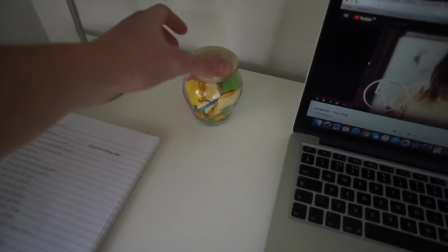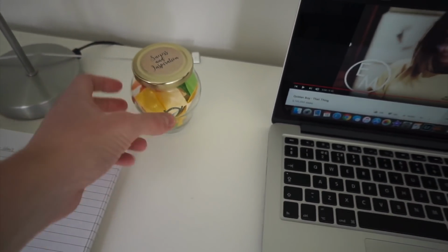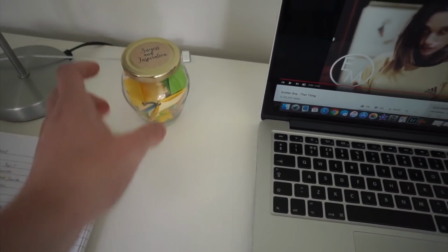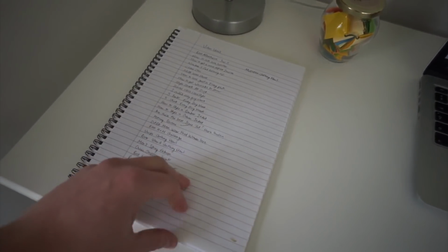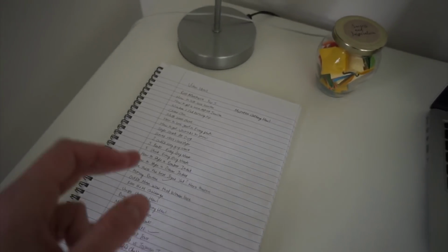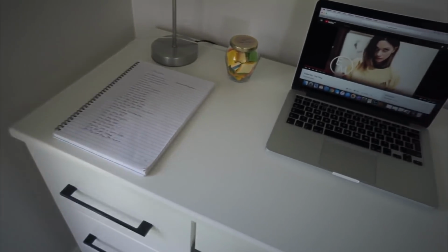Got a little mirror, another one. Another little success and inspiration thing. Sometimes when I'm a bit demotivated, I'll just take a few of them out and have a read of them. I've also got a bigger pad of video ideas, and I write a lot of notes in here. I'm always writing notes down, always.